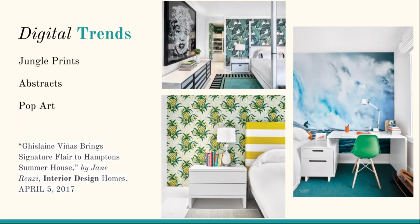More trends, so pop art and botanicals and jungle prints and things like that. I thought this was a really fantastic example. This is from Interior Design Magazine. It's a home out in the Hamptons, and there are more wall covering applications in this house than that. So this person really wanted to express their personal taste, and I thought that was kind of cool too.